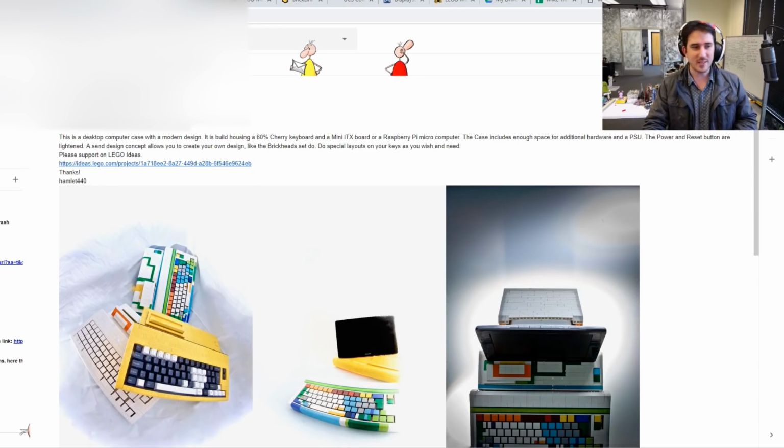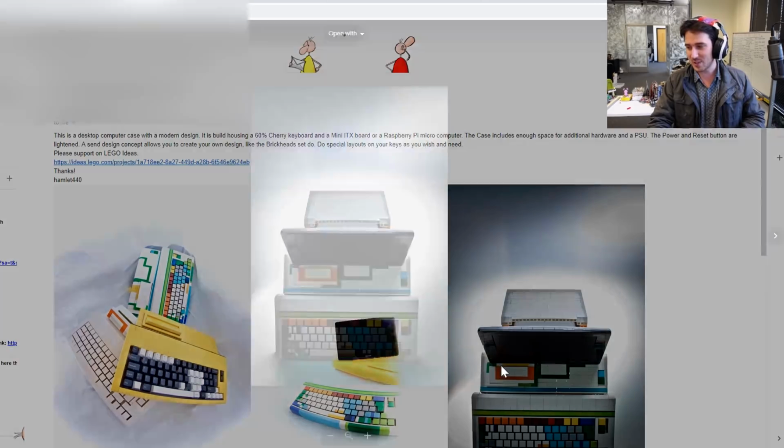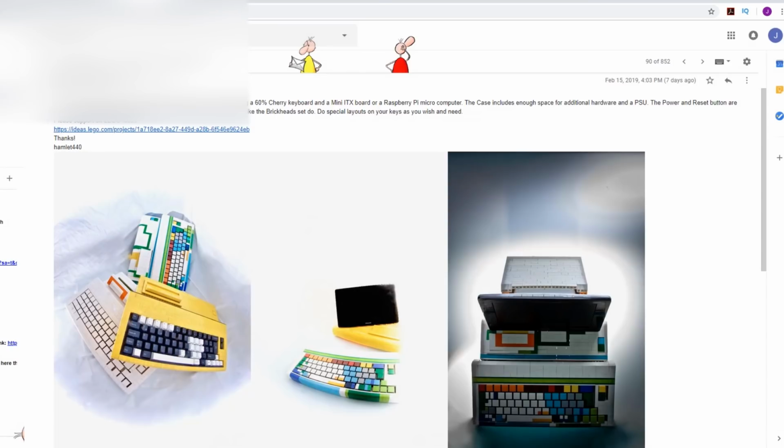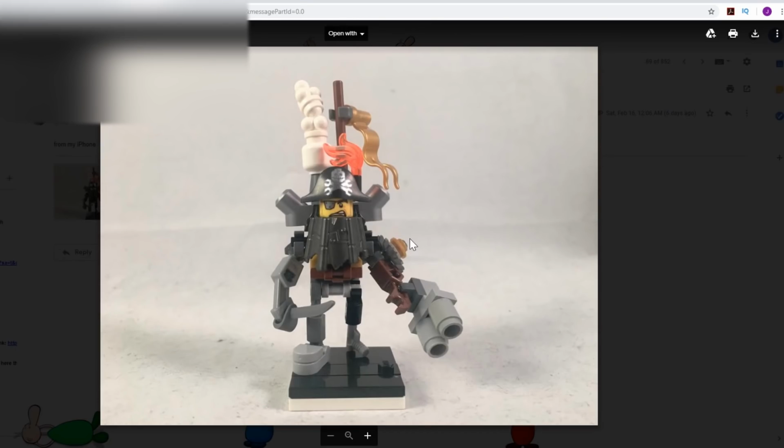Wow, that is crazy. Oh, it's an Ideas set. Wow, so you've actually created a Lego housing for a computer. That's really impressive. That's awesome, Marcus. Really interesting idea. Awesome, thanks, Marcus. From Travis, I think you sent this in last week. Still an awesome little metal beard.